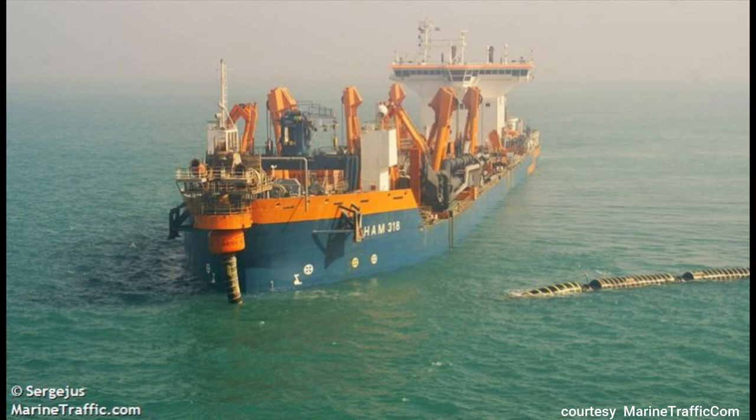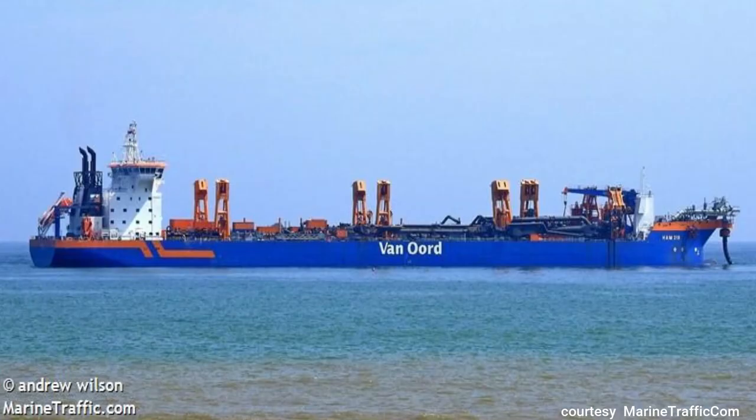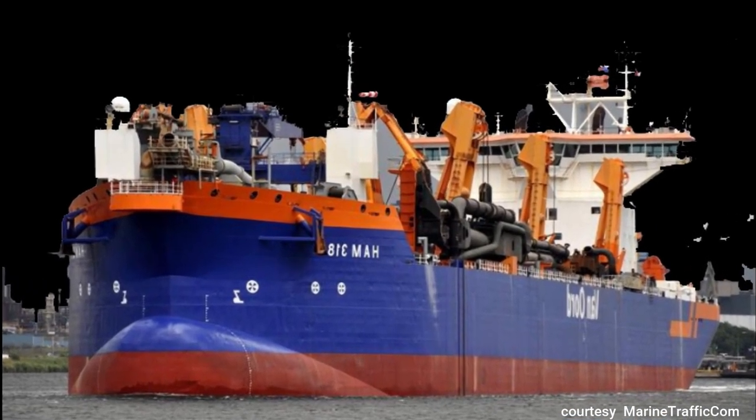Hopper dredger HAM 318 is currently located at Philippines at position 14 degrees 35 minutes 43.8 N, 120 degrees 44 minutes 34.44 E, as reported by Marine Traffic Terrestrial Automatic Identification System on July 12, 2021, 9:28 Universal Time Coordinated.